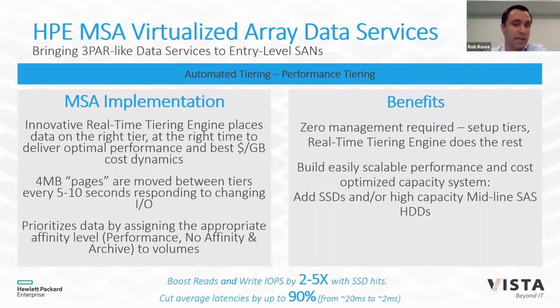You'll see in the middle of the slide here, choose our affinity: performance, no affinity, or archive, depending on what the required cost and performance requirements are of that volume. And almost in real time, the array will move the data up and down and really put it at the right place at the right time.